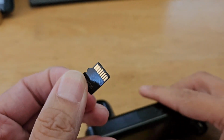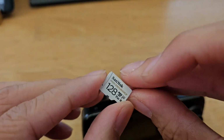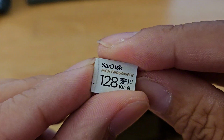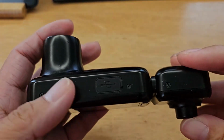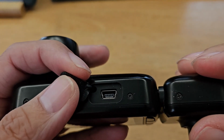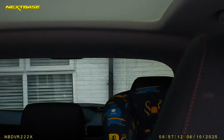I'm using a 128GB memory card here, which is enough to hold all the footage for my daily commute, but when full it overwrites the oldest file so you never run out of space. And because it records both the front and the rear at the same time, touch wood, you will never need it, but it's there if you do.